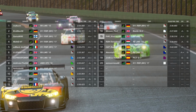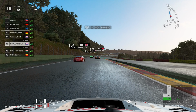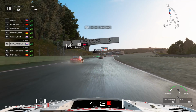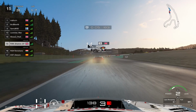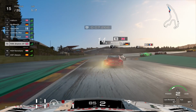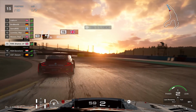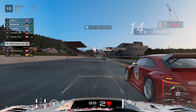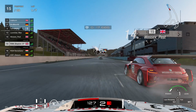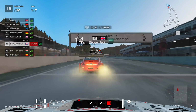But over the course of this race, we're going to see how far we can move forward from 15th on the grid in the penalty magnet. So this is a certain race around Spa-Francorchamps in the rain, as you can see, or the wet surface. It isn't actually raining.